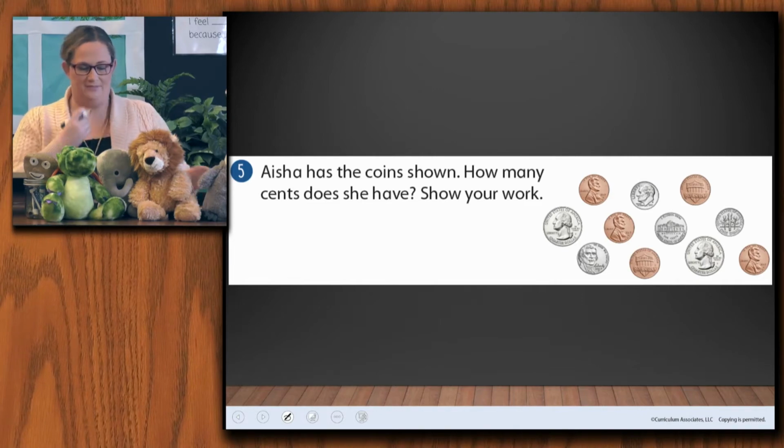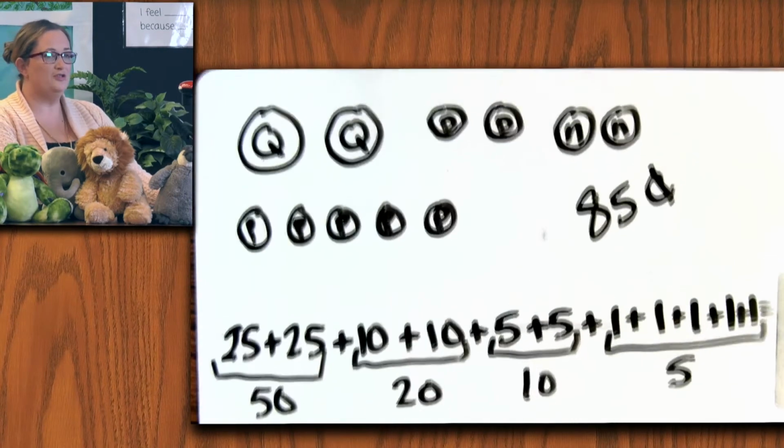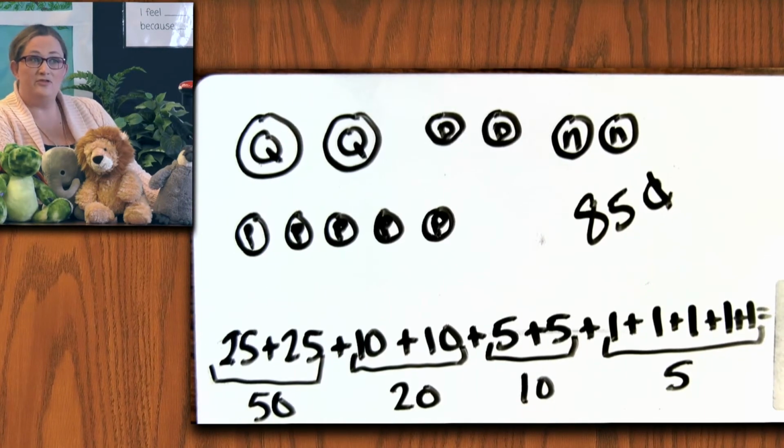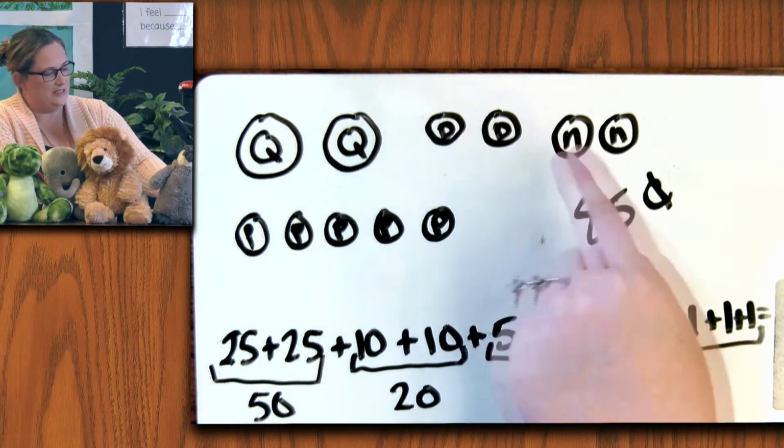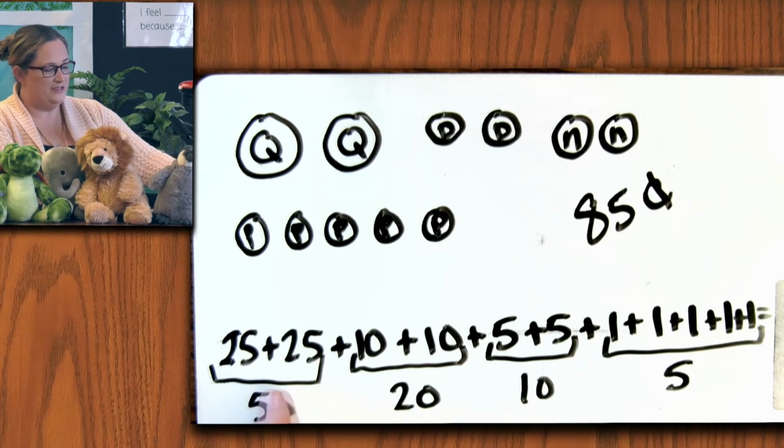Right, Mr. Kevin. Let's take a look, friends. So I'll move my whiteboard as I need to, but first what I did was I drew the coins. Now I'm not going to spend time to draw the faces on the coins. So I did their relative size and I put the first letter of their name: quarter, quarter, dime, dime, nickel, nickel, penny, penny, penny, penny, penny. Then I wrote their values in order in an addition equation. And then I added up their values and got 85 cents.